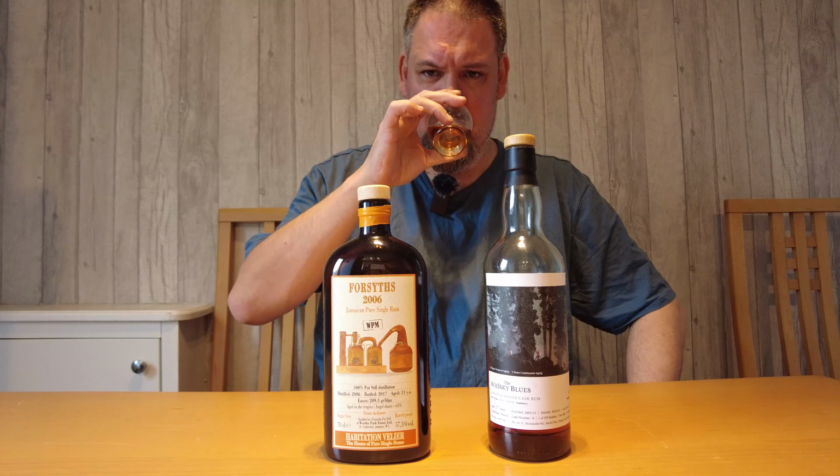And I know that there's a 2005 release from Habitation Velier, as well as a 2007. I haven't been fortunate enough to try those other ones, but this 2006 is just fine. Absolutely stunning.